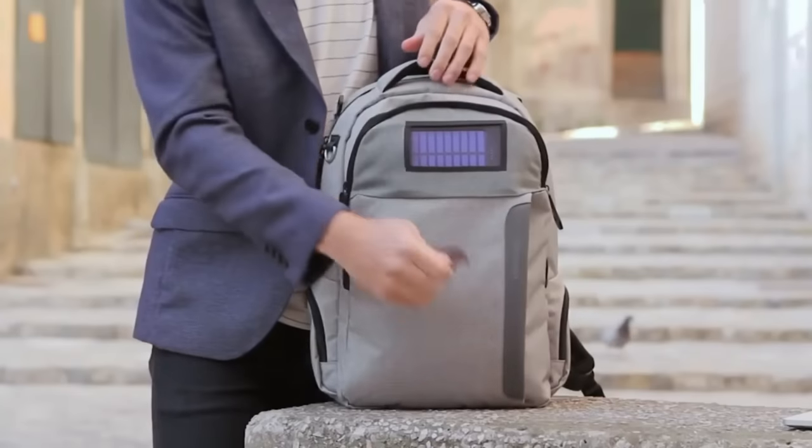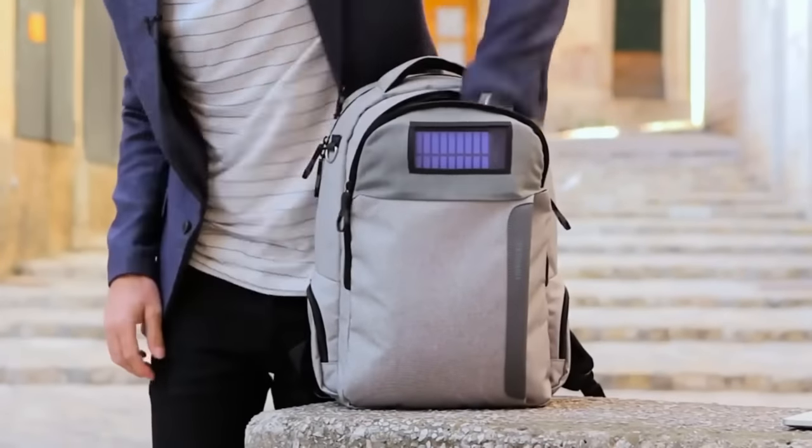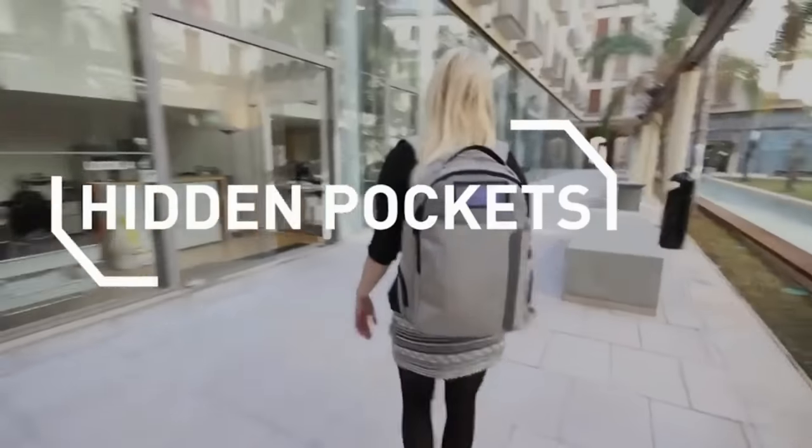In the life zone, there's a protected pocket for your sunglasses. There's room for clothes and any of your non-work stuff because you don't want your undies falling out in a work meeting, because we all know that's happened. Is that just me that's happened too?